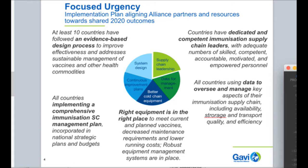And so I'll start with supply chain leadership, because we spent the entire week talking about each of these things at some level. The urgency is to begin a very credible track towards 2020, when countries would have dedicated and competent immunization supply chain leaders with the skills, the power, the personnel to be able to sustain and maintain the supply chains we've been talking about today. This is the alliance strategy. This is the ambition that collectively we said we are looking to achieve.